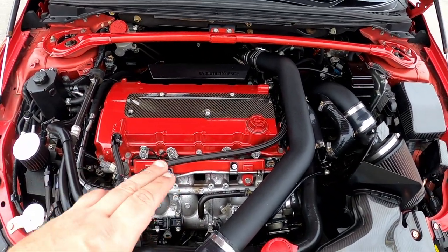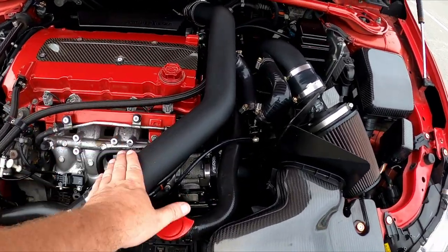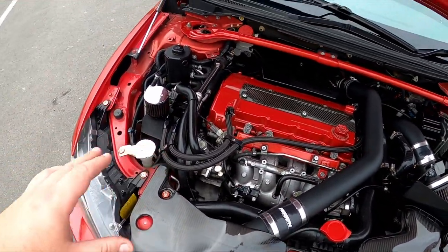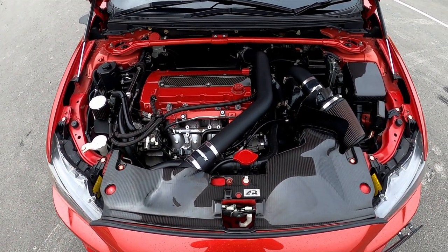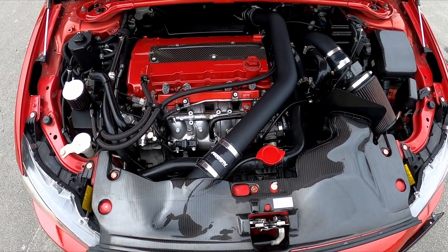So yeah, the valve cover, the fuel rail, and the strut bar were all done in that. We kept the wrinkle black for the intercooler piping and the intake, but we added some carbon touches, a catch can, and just a bunch of heat shields, and really made it look really nice. This is honestly such a nice engine bay. I'm pretty happy with how this one turned out.